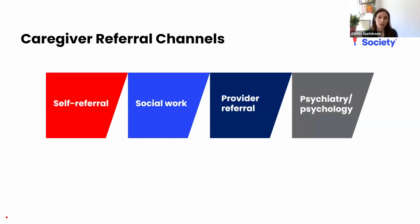Additionally, referrals within a department of psychiatry and psychology, if you're housed in that department, but nonetheless, that department is going to be a very important source of referrals.